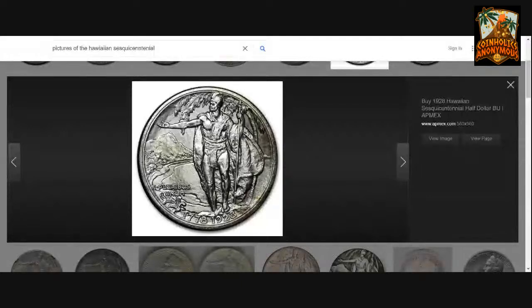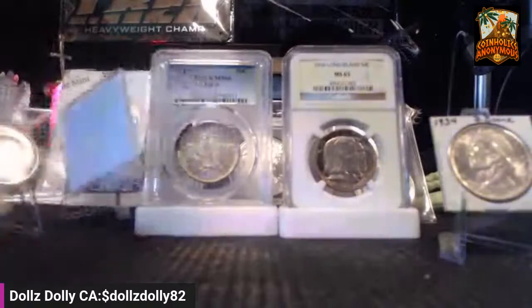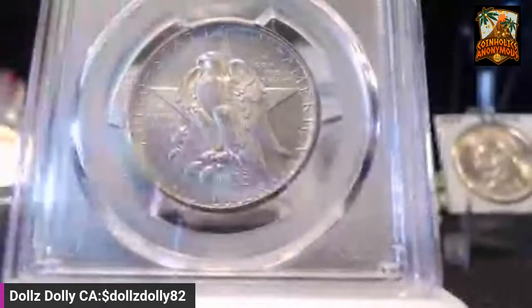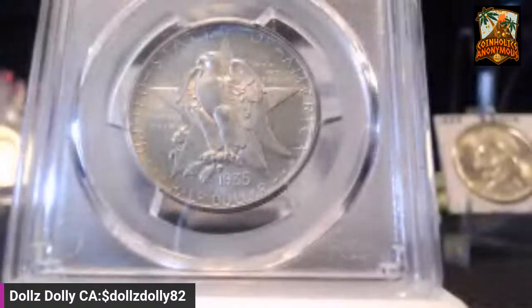And I'm going to stop sharing that screen so I can share the coin. Right there. That's the reverse. Nobody's picking on Kraken.